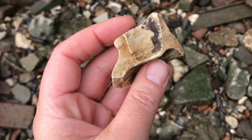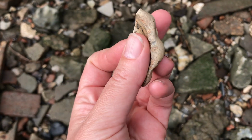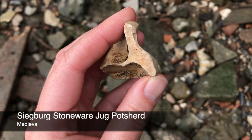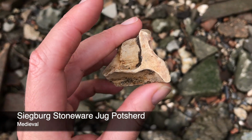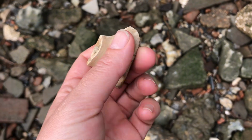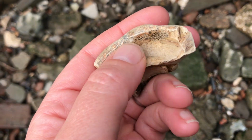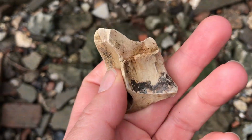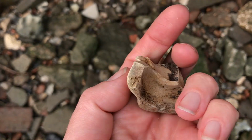I'm not even apologising for taking this one because it's actually a really lovely piece of German stoneware, and there, in cross section, you can see the form. You can see this base that I absolutely love. I'm a sucker for these bases. And there you can see the inner side of the pedestal.